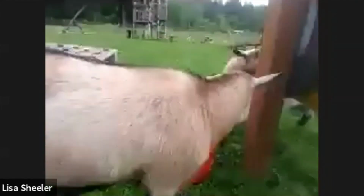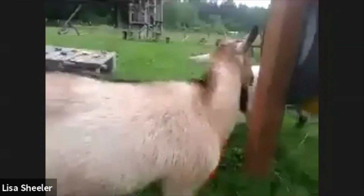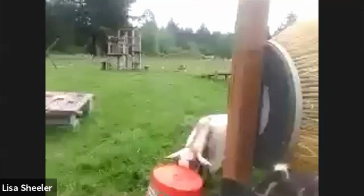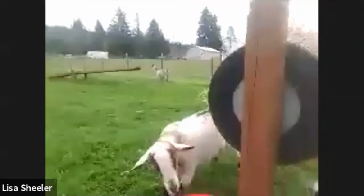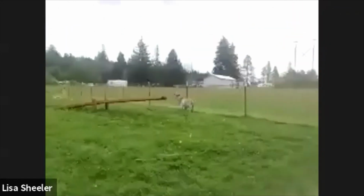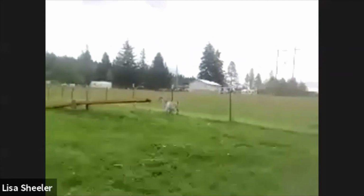So realistically, they need to keep their horns, but for safety reasons in 4-H and a couple other things, and like in the dairy industry, they do try and take the horns off. But two of my goats, my two does, both still have their horns. And if I can get them to come over here before our call is done, you'll be able to see their horns.